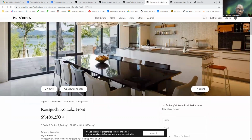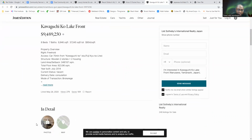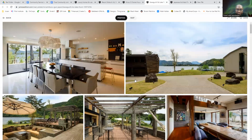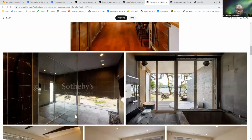Now, Yamanashi, one more time. $10 million, 36,000 square feet. Yeah, I said it. I'm sorry, over 36,000 square feet. 8 bedrooms, 7 baths. At first, I'm like, this has to be a resort, but it's wooden, 2 stories with 2 housing properties. And it was interesting, but this is the master dining and kitchen area, 35 photos. So you have 2 living areas, you have 2 outdoor structures, you have an arcade, bar, happiness area, lounge area, another full restaurant and bar.